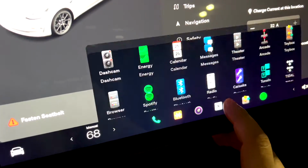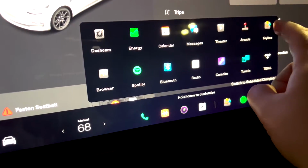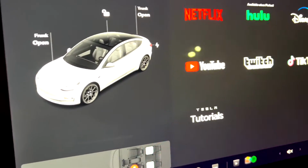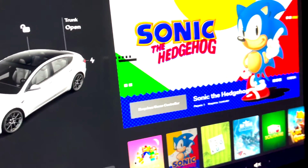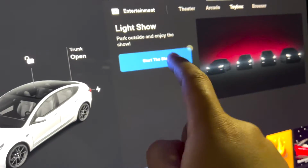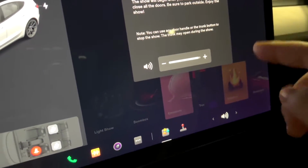This little button here, the three dots, it's everywhere now. I am even having a hard time looking for certain things, but if we go to Toy Box, here's where we're going to have our theater. You know, we have TikTok now, our games. So we've got Sonic, that's a new game. And of course the light show. We click on start the show, and as soon as we exit the vehicle, it's going to play. So make sure to put it all the way up. All right, let's do this, you guys.